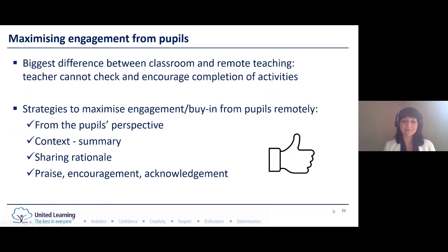Next slide, please. And we think that perhaps this is the biggest difference between classroom teaching and remote teaching. If you're doing live teaching from home, there are certain things you can do to check that pupils are on task and certain ways in which you can encourage them, but it's limited compared with the classroom environment. And if you're using these pre-recorded or asynchronous lessons, then definitely you cannot check that your students are not getting distracted.